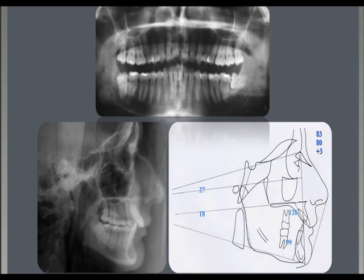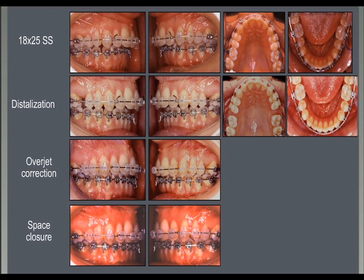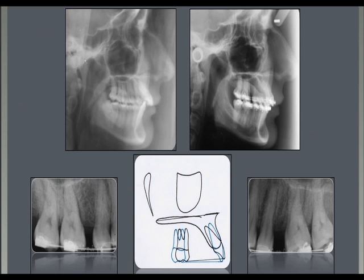Of course, the first thing we did was to extract all third molars. And you can see here the patient after the extractions. And this is the sequence by which we treated the patient. No anchorage in the front, no class 2 elastics. And you can see here we were able to distalize the molars in a bodily fashion without losing anchorage in the front.